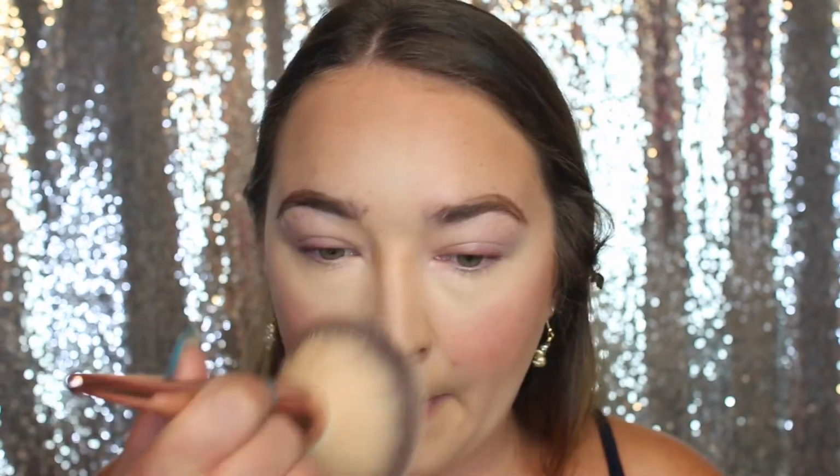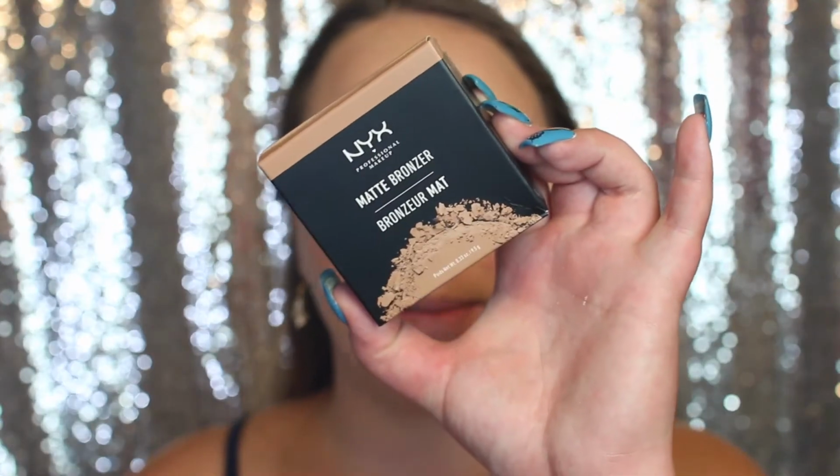So I've never really used powder foundations by themselves. I always just use them to set my makeup. But honestly, you guys, it's actually given me quite a bit of coverage, which I am loving. For bronzer, I'm going to use this NYX Matte Bronzer. This is the shade Medium.